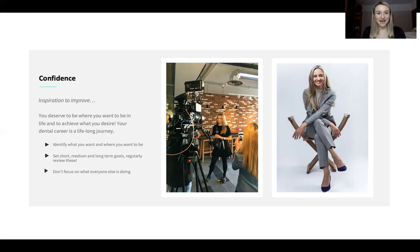It's quite easy to forget that you can still carry on developing beyond that and think, oh, I'm in my late 20s and I don't own a practice. Is it too late? And it really isn't. So trying to remind yourself that whatever you want to achieve, you deserve, and there's no time limit on being able to get there. So keep focusing on the lifelong journey of dentistry and how you can continually improve and better yourself.